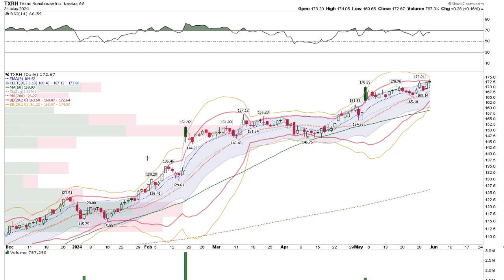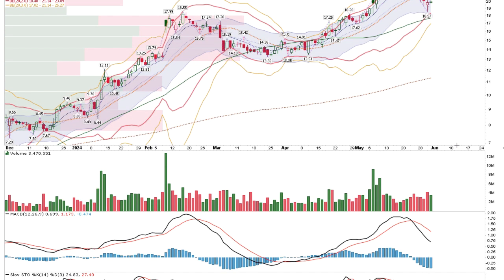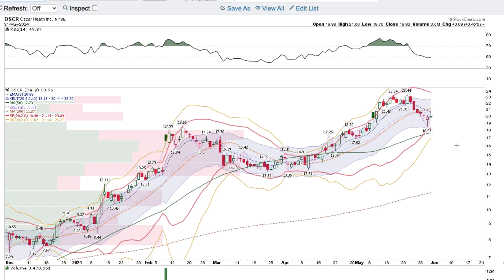At the same time, restaurants and bars saw some strength last week. Texas Roadhouse has been rallying for over 6 weeks, closing at 52-week highs on Friday. Oscar Health, new on the IBD 50, a fade over the last week and a half, a bounce on Friday. Volume above average, MACD and stochastics turning. This one could follow through this week as well. Just make sure to check earnings on any new stocks you take this week.